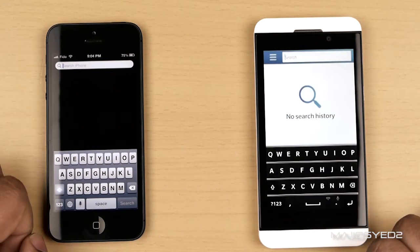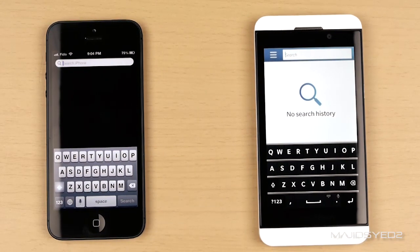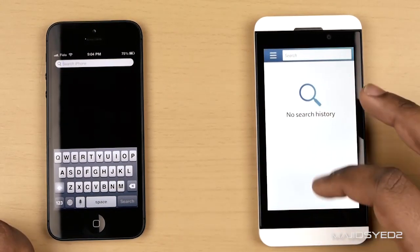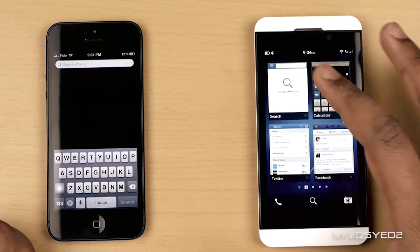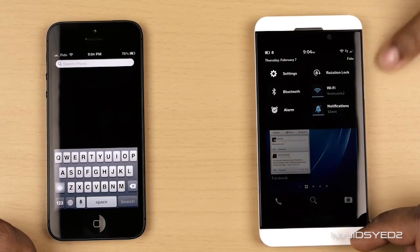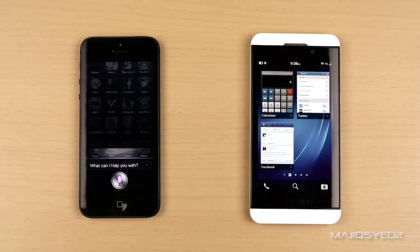The other big difference between the iPhone and the Z10 is its voice command system. Now, the iPhone, of course, is famously using Siri, which is very, very capable of doing many different things. And the Z10 has a really primitive voice command system. So if you ask it some simple questions such as, "What's the weather like tomorrow?"